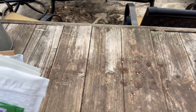So I'm going to take some time and organize the seeds that we just ordered so that I don't have to run myself crazy, because I'm the type of person where I will turn the house inside out until I find what I'm looking for. So with that said, let me show you some of the new things that we're going to plant this season.